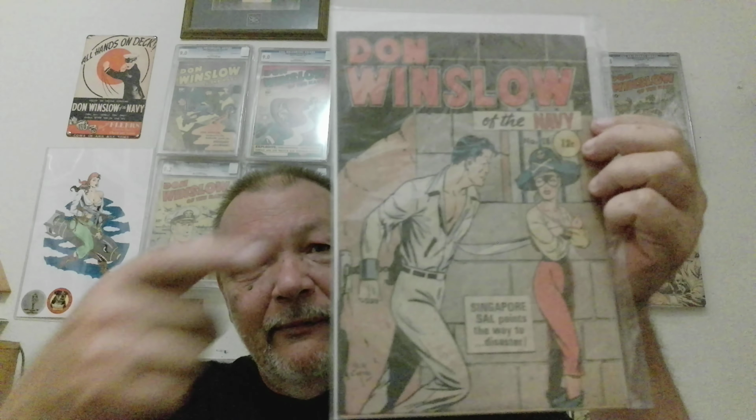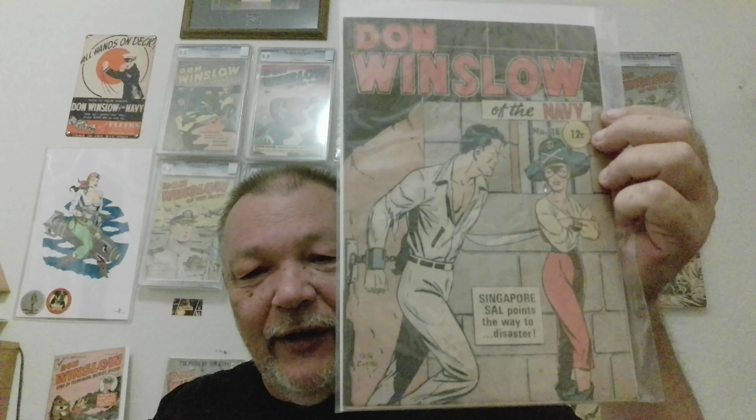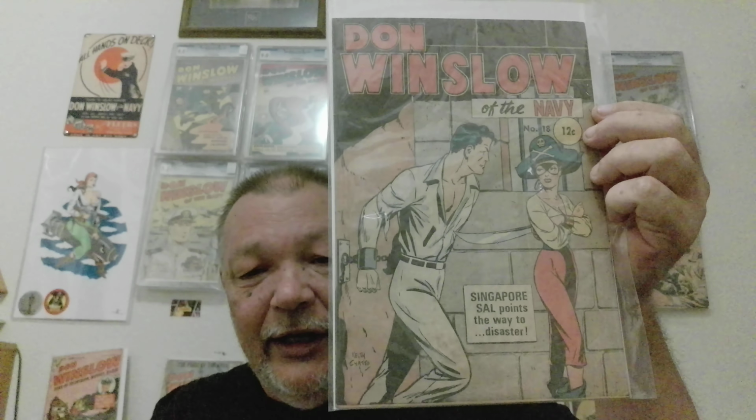Speaking of Singapore Sal, I'm going to show you two of the same book intentionally. You might notice a theme with Don and Singapore Sal. Every time she's there on the cover, he seems to be in bondage. This is number 51. And here's the Australian cover by Keith Chatto of the same book. That's a paper cover, which I think is interesting. I don't know why they did that, but pretty neat.